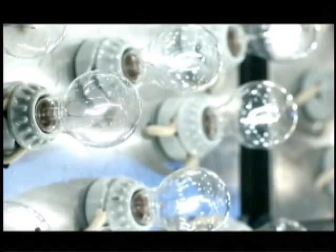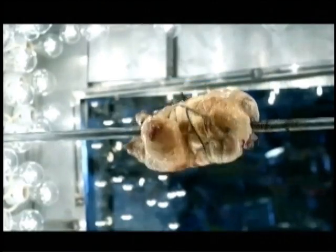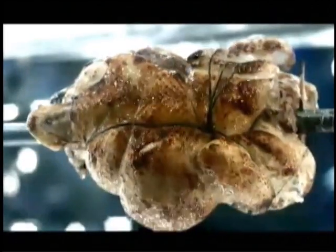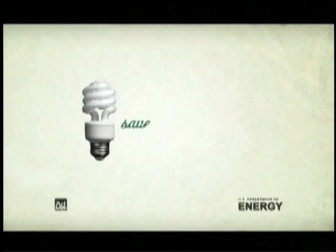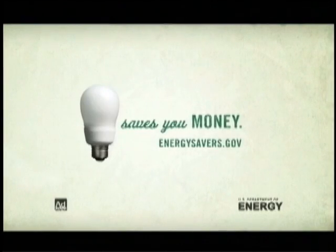Traditional light bulbs actually generate 9 times more heat than light. Let's switch to Energy Star light bulbs and stop burning through cash. Saving energy saves you money.